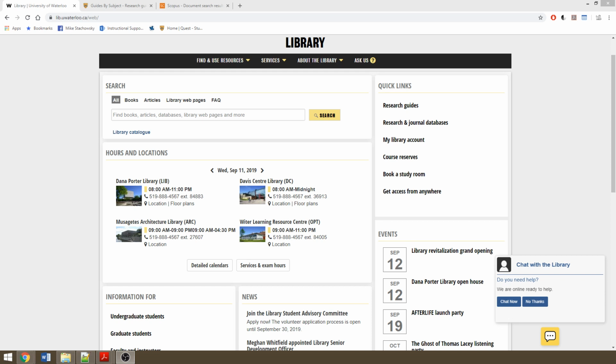The reason we talk about Davis Center primarily is because that's where all the science and technology books are. However, if you're going to look for, for example, history of technology or the impact on society and the environment, then the Dana Porter Library might be a better choice.